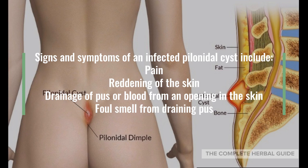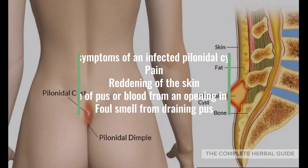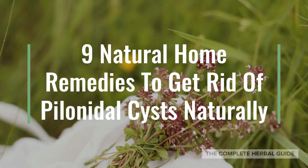Some signs and symptoms may include pain, reddening of the skin, drainage of pus or blood from an opening in the skin, and foul smell from draining pus. Here are 9 natural home remedies to get rid of pilonidal cysts naturally.